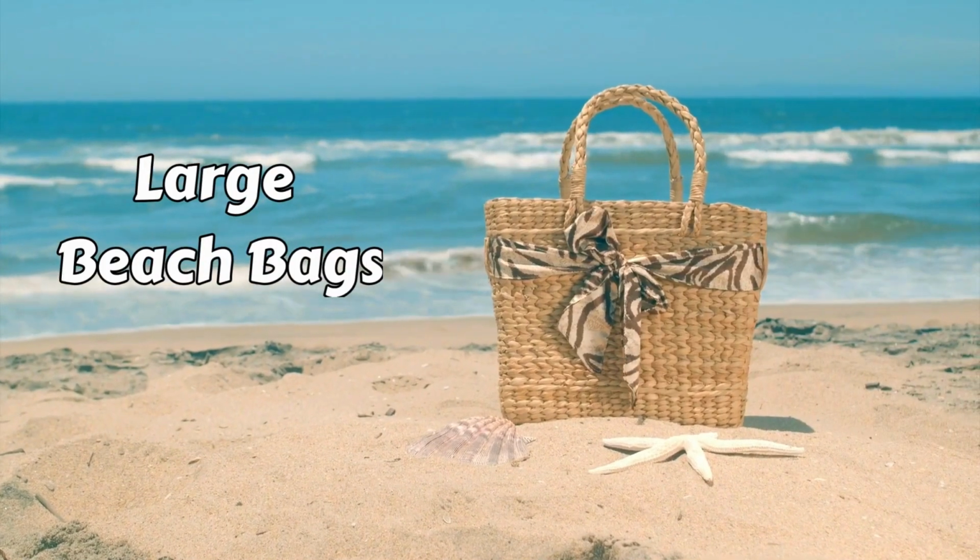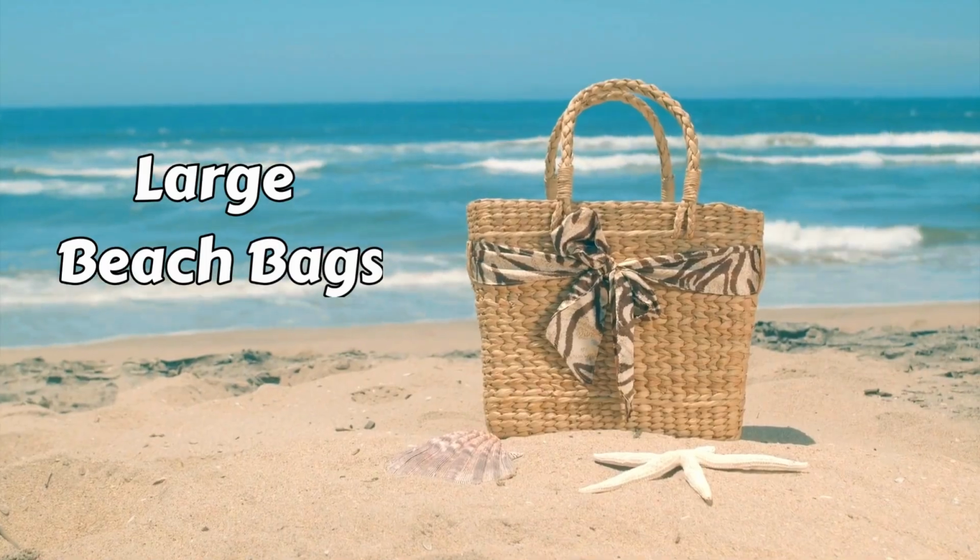Large beach bags. A small, foldable beach bag is usually sufficient. Leave behind large, heavy bags that can be cumbersome. There are some great packable travel bags out there that take up very little space.